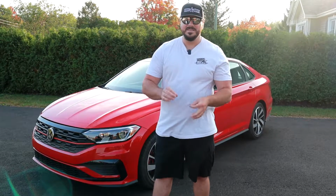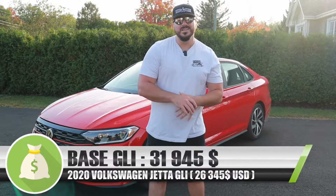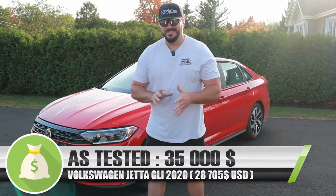Price-wise, the base Jetta GLI starts around 32,000 Canadian. And the one I'm driving this week, it's around 34 to 35,000.